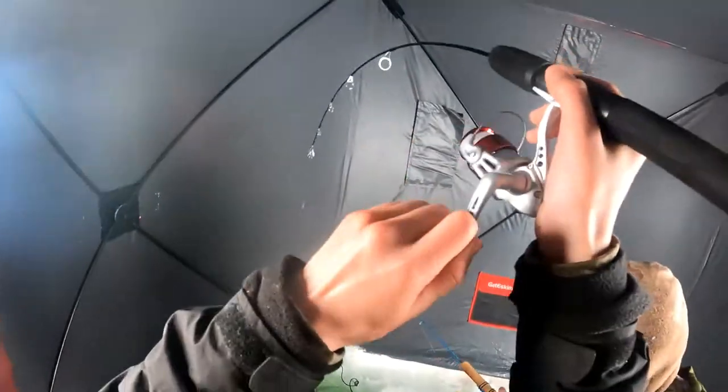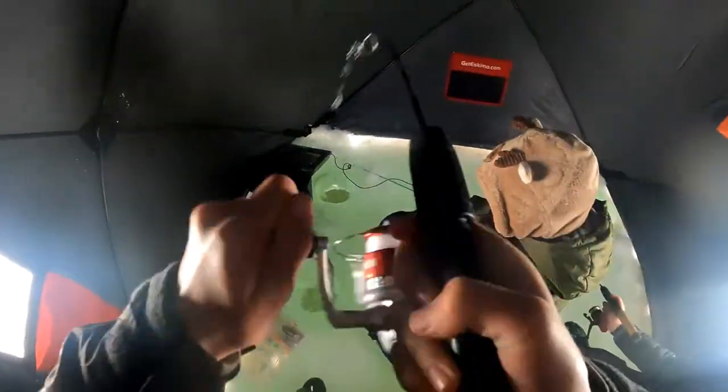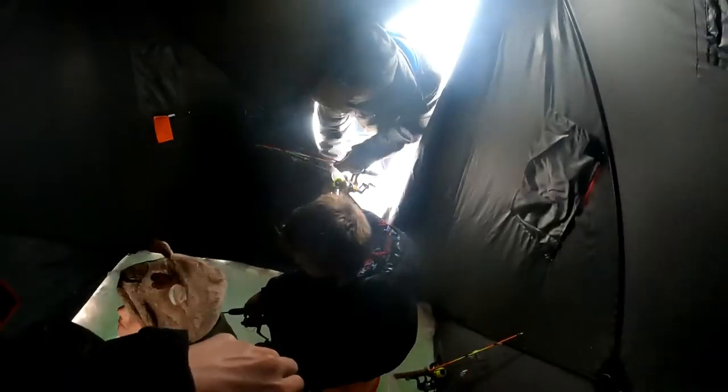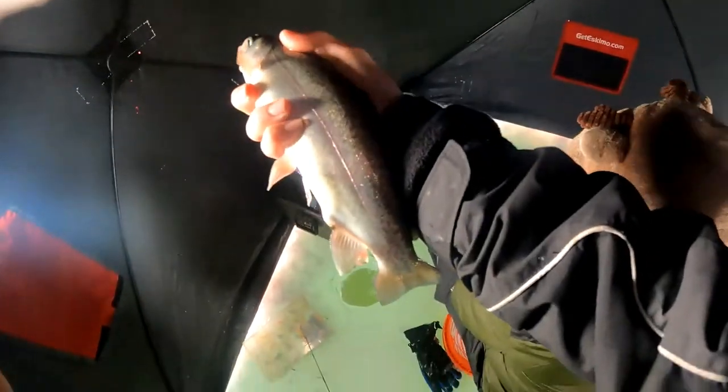They're smashing this little jig. Rainbow. Alrighty, guys, it wasn't recording, but I just got number 6. There's one. Fish on. No, different rod. On the green one. Oh, good. There we go, boys. Number 7. Yep, Sam's got the touch. There we go, guys. There it is. Look at that. Light's not really good because we're in the dark ice shack.